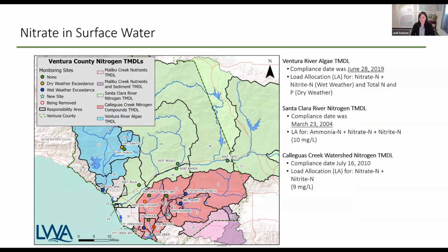We also have TMDLs, which is a total maximum daily load regulation. That's kind of a layering regulation above the standard ag order requirements. And these TMDLs apply in each of the 3 primary watersheds in Ventura County. So this means that the main water bodies in those watersheds have been identified as being impaired for nutrients. So the nutrient levels have exceeded the standards that are determined by the beneficial use of that water body.